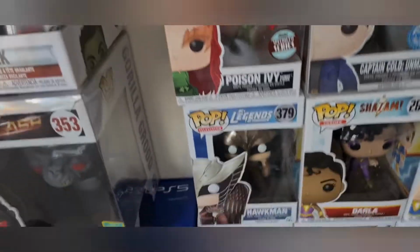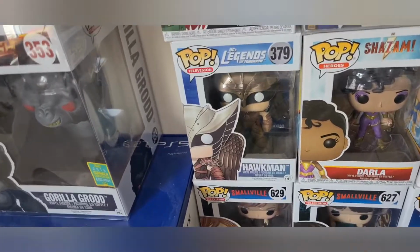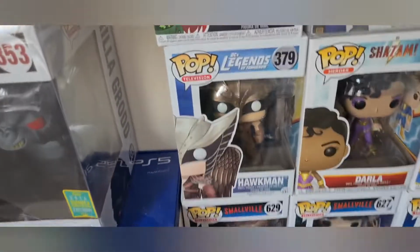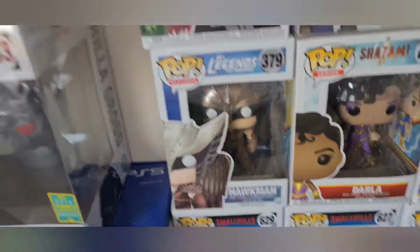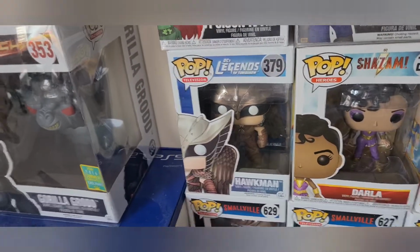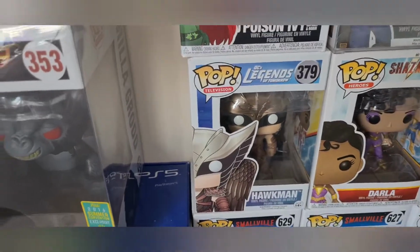So yeah, here we go. We are on the last few now. As I say, these ones just sort of get buried in the collection. But we'll get through these quite quick. Here is the DC Legends of Tomorrow Hawkman. He's the only DC Legends of Tomorrow pop I have. And yeah, this is a decent pop.